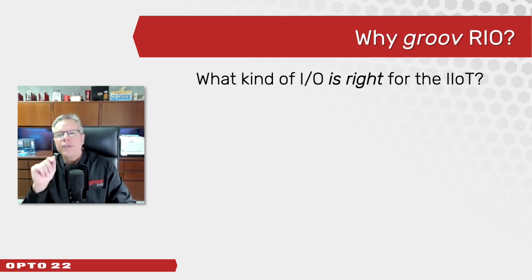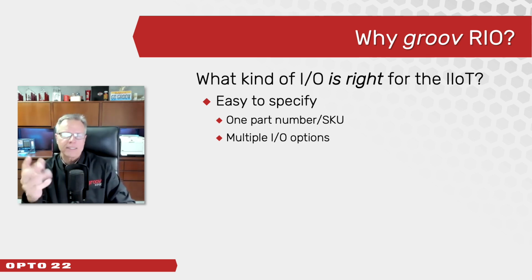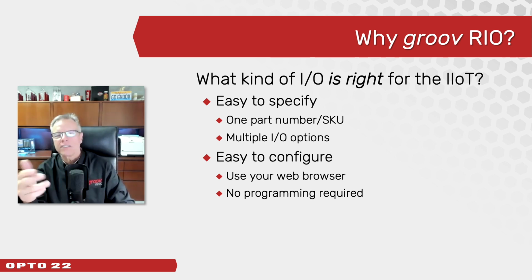So, what features and capabilities might help us address these challenges if we took a fresh approach rather than trying to force existing technology to our will? Well, first, what if there was an I/O system that was extremely configurable and included everything required to get the signals you need with just a single module? Second, what if all that you needed was a web browser running on virtually any device to configure, commission, and troubleshoot this new I/O? And what if no programming was required?